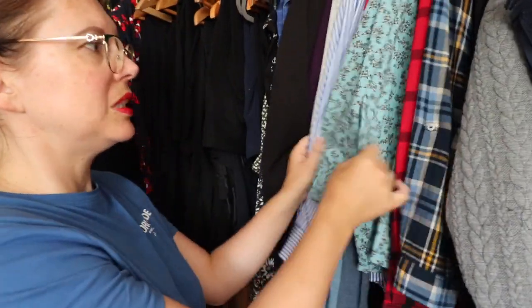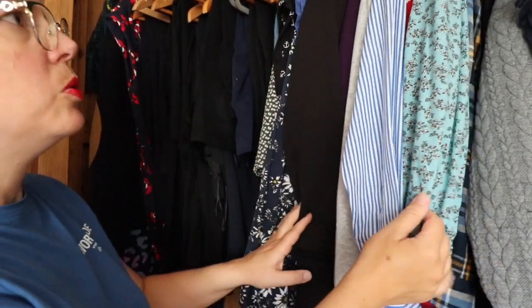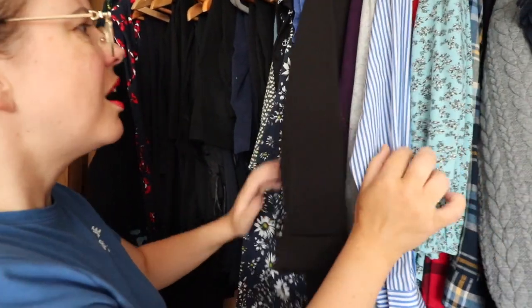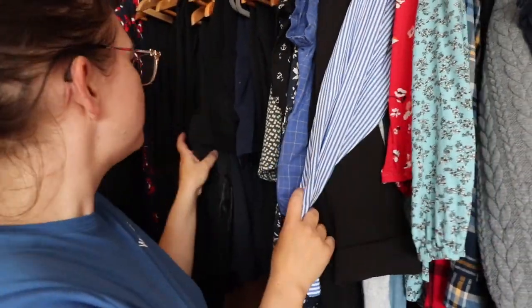So the blouses will stay, and then I need to sort out that I've got trousers that fit with those blouses, and then just colour coordinate. But I think I definitely want to just work on the blues, because then things will mix and match a lot better than having loads of prints and loads of different colours. So I'll show you what I've got.